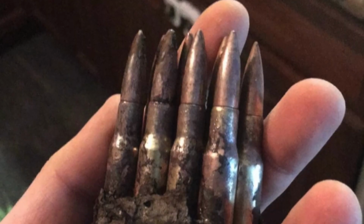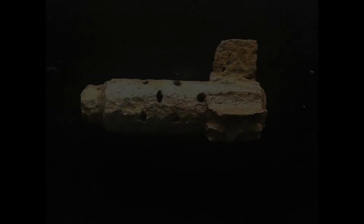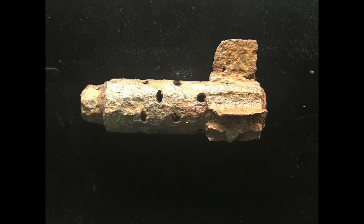Here's a picture of the end block after I got it all cleaned up before I sent it down to Texas. This is one of the many mortar tails that I found during my trip, and it turns out they are all German. So the Americans were just getting pounded on that hillside by German artillery. It was mortars, it was artillery pieces, like I said earlier with that fuse, that 75 millimeter high explosive shell. They were just getting demolished on that hillside, but still they made it to the top and they beat the Nazis.